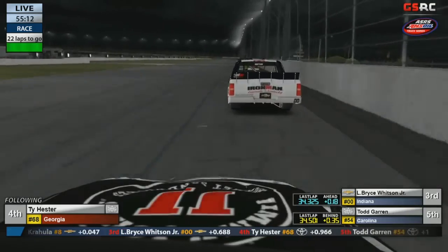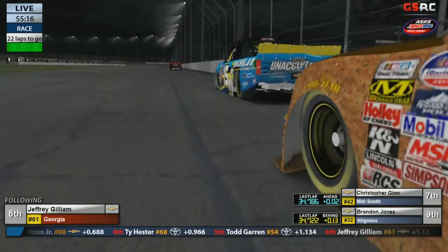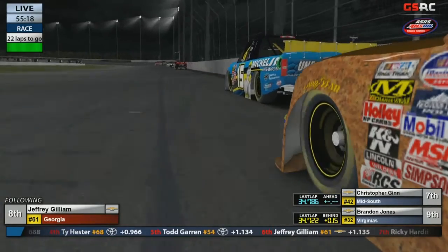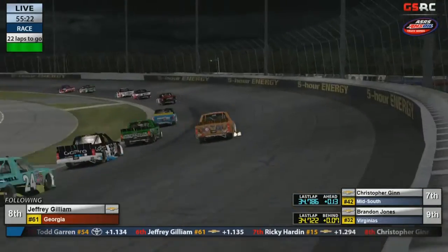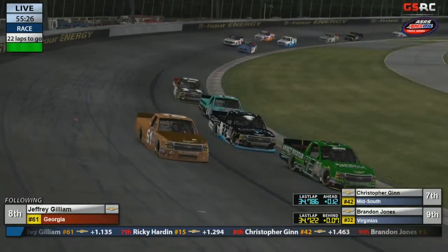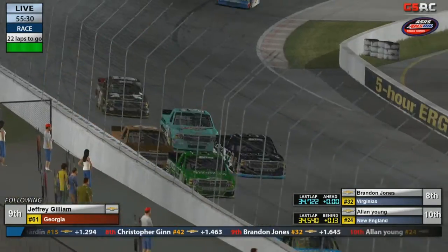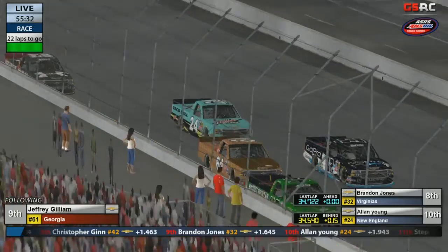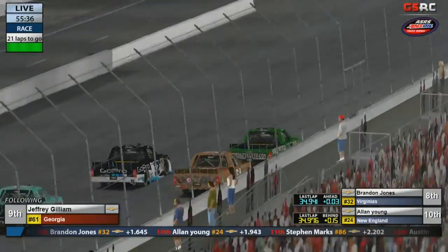Jeffrey Gilliam out in no man's land there in turn 2. His tyres may have finally gone. He is being challenged by Christopher Ginn right now, and they are working their way up behind Ricky Hardin. Gilliam just had a bad turn and it cost him several spots. Meanwhile, there were several trucks almost knocking the wall down off of turn 4. You can't say these drivers aren't pushing it.